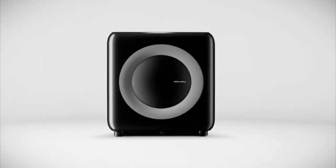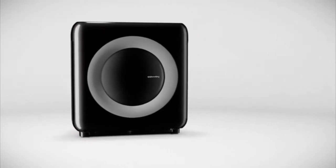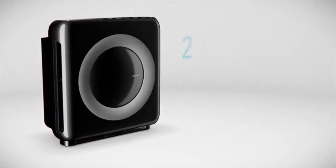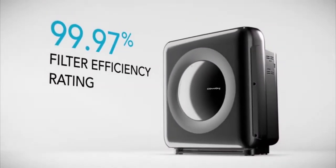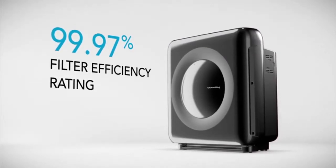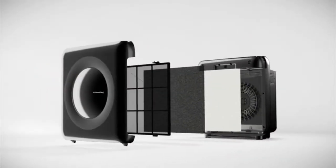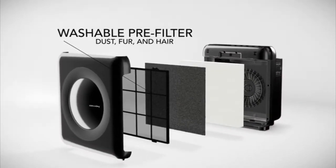The Mighty Air Purifier is compact by design and equipped with a range of intuitive, cutting-edge features to keep your indoor air clean. The Mighty provides up to 360 square feet of coverage with a certified clean air delivery rate of 232. With a true HEPA filter efficiency rating of 99.97%, the Mighty cleans and freshens indoor air through a BAF-certified four-stage filtration process. The washable pre-filter captures large dust, fur, and hair with its micro-mesh.